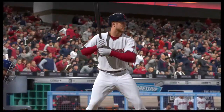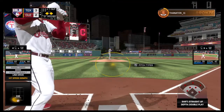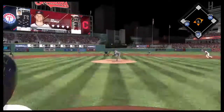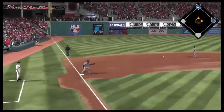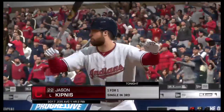Now to the plate, Yan Gomes. He got called out on strikes his last time through. Ready to deliver. Here's the first pitch. And a base hit, and that'll get the run in from third. So two men are on with one man out.